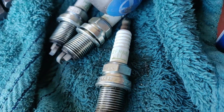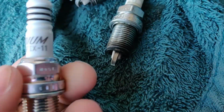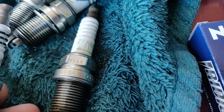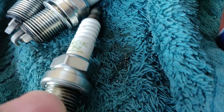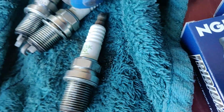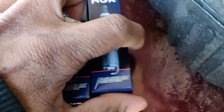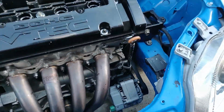They are the same ones. I don't know, they're slightly different, but yeah, they're the same ones. ZFR6F, ZFR6F. And these are NGKs, and these are also NGKs. These are also iridiums. I run these ones just because these are the ones that normally come in the H22. So yeah, should be perfectly fine.